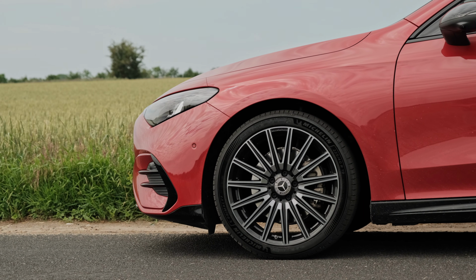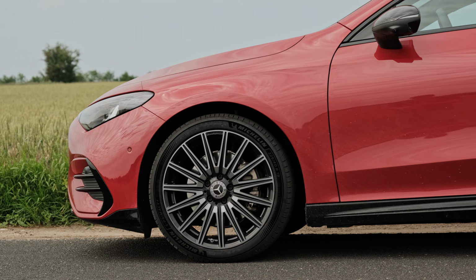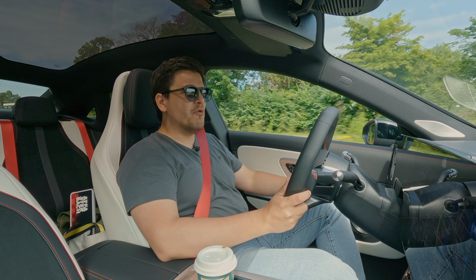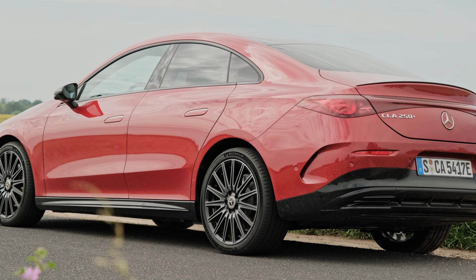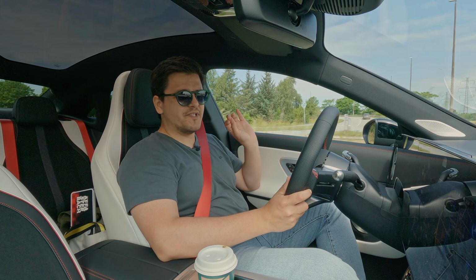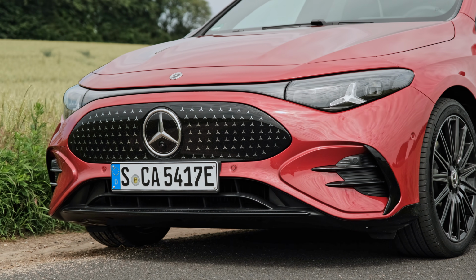You cannot get the CLA with adaptive dampers, but after testing it over a wide range of roads, even though, as I said, they are quite smooth in Denmark, it's a very, very well-judged compromise for a daily that's also a bit sporty. The exterior design will leave you in no doubt as to what you're looking at.